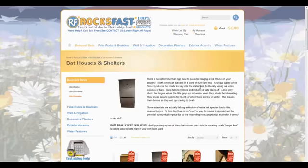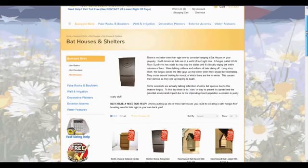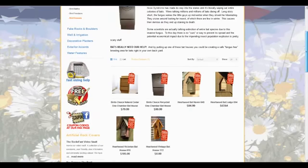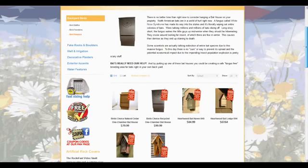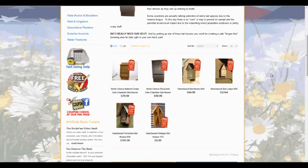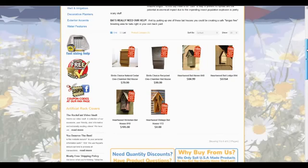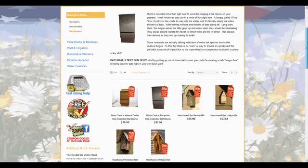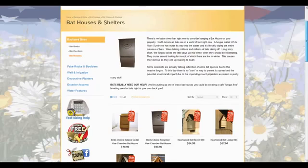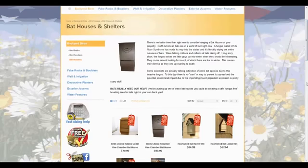But anyways, we sell these bat houses and bat shelters, and this is a great way to help out a little, because these really do work if you put them in the correct spot. I've heard a lot of success if you put these near bodies of water, like a pond or something like that, on a barn or on a tree. You can read more about different areas to put these, but bats really do use these for shelter, and they can help. So it's a great time to look into these.